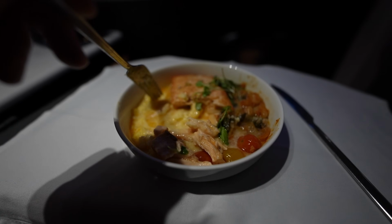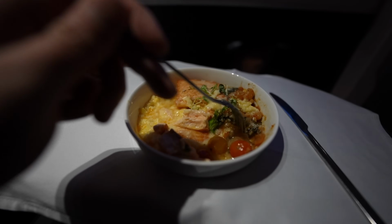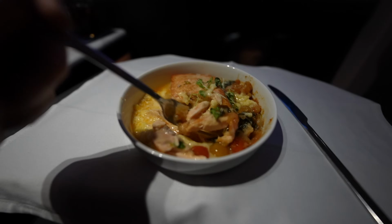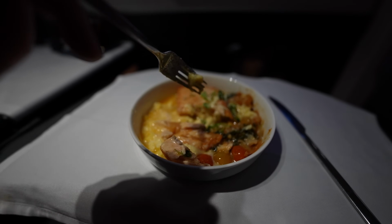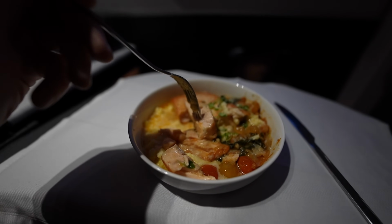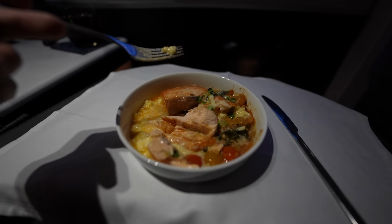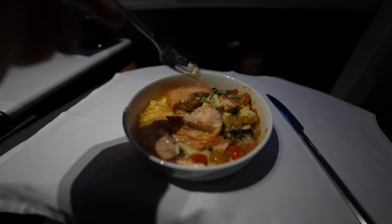So there's salmon, some white stuff on the side, some garnish, tomatoes, and looks like veggies. It did look a lot better before I started messing it up though. In terms of the cook, it does feel pretty stiff, so I'm gonna guess it's a bit dry and overdone. You can kind of see that over here too. I think that's the nature of it. It's really hard to get it perfect in the air.